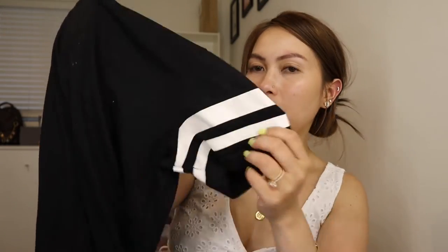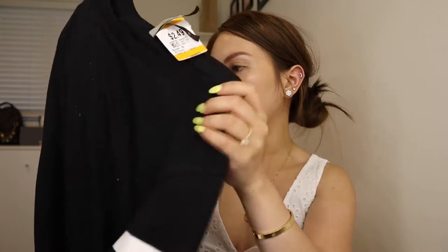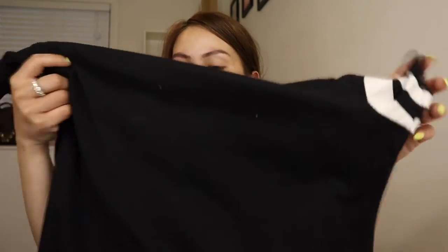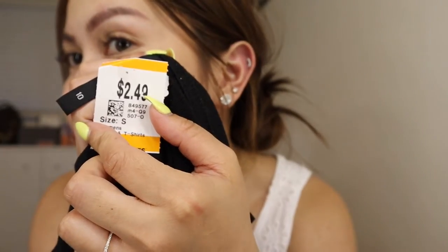So I'm gonna show you what Mimi got for herself. It's just a plain black shift dress with white stripes on the arm part. But this is for sleeping, guys. When you go to bed, it's very soft and very comfy, so it's the best clothes to wear when you sleep. And she got it for $2.49, guys. So it's not bad. It's good.